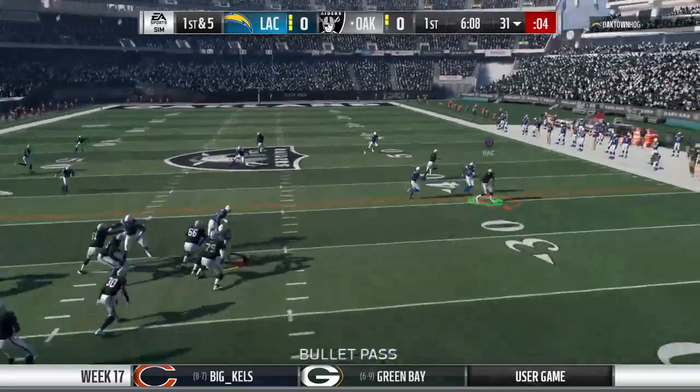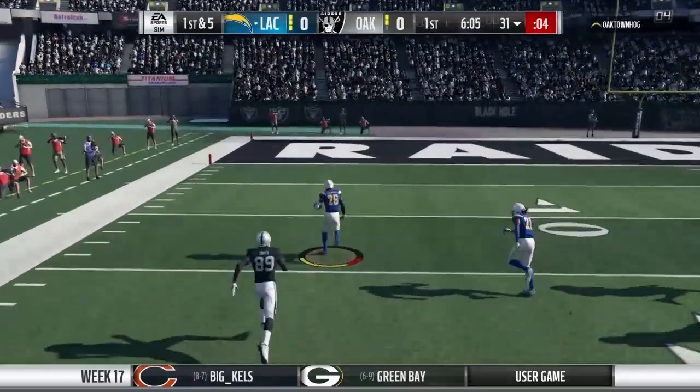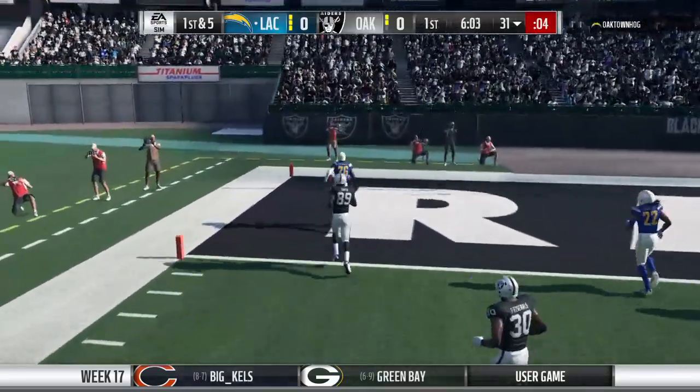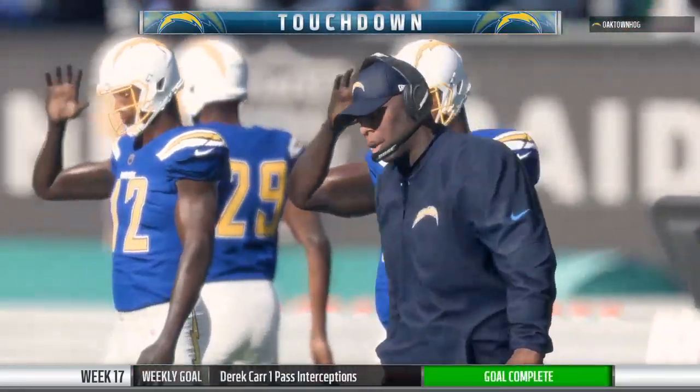Shotgun now for Carr. Looking for Cooper, and it's intercepted. Picked off by Casey Hayward. And he brings this one back. It's a pick 6 and a Charger TD.